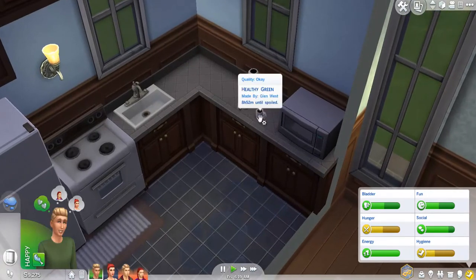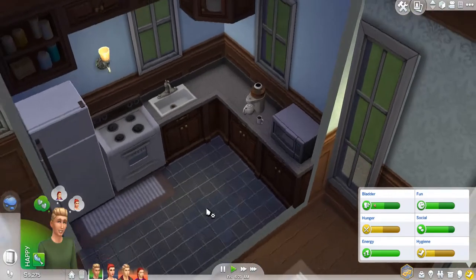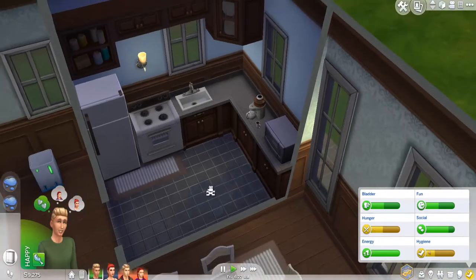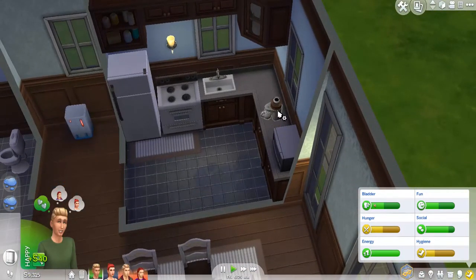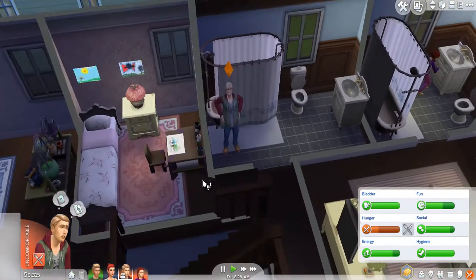Okay, I guess not. What is this? Healthy green. Not sure about that. Mop these because hopefully nobody's gonna slip on that later. And then I also want you to empty the tea machine. Okay, and Peyton is finished.